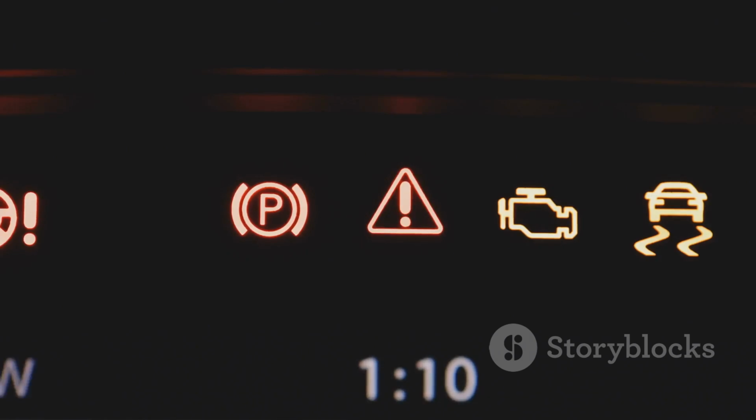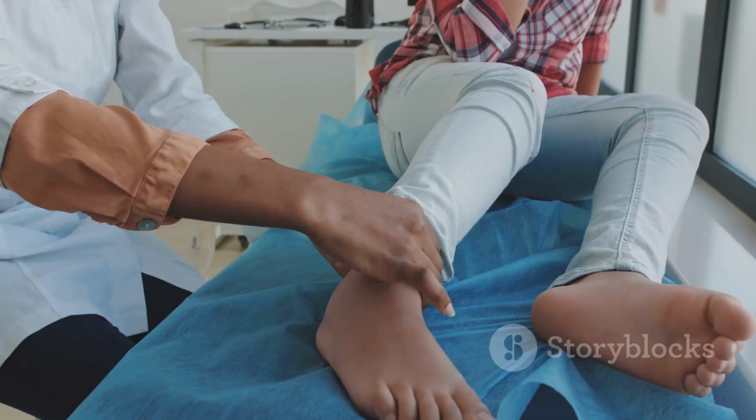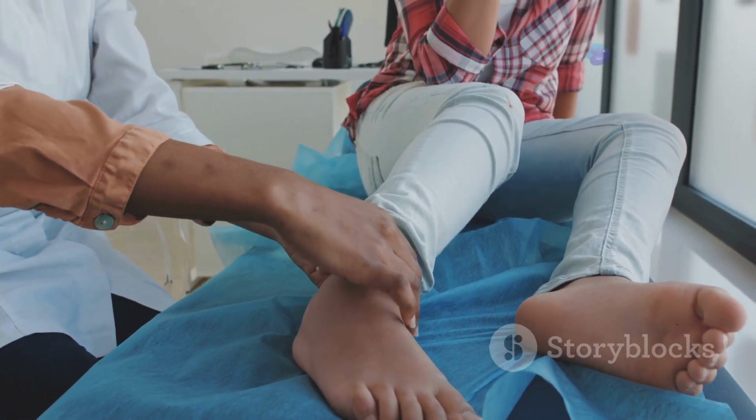Now, edema itself isn't a disease, but it's often a symptom of an underlying health issue. Think of it like your body's check engine light flashing. It's telling you something's up, and it's time to figure out what.